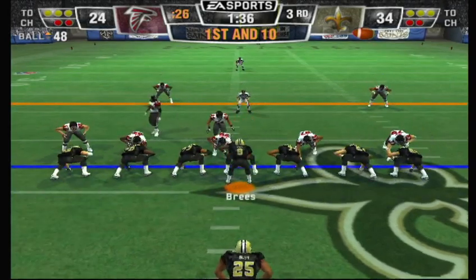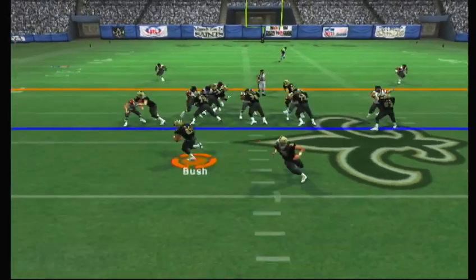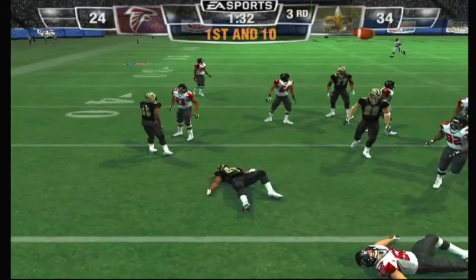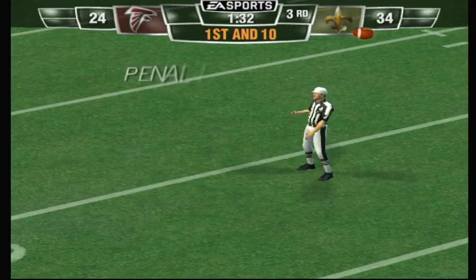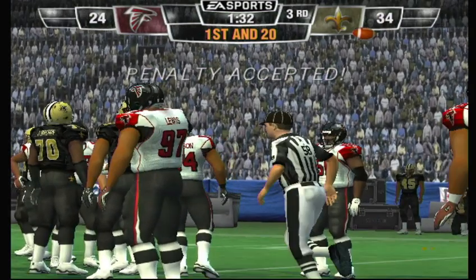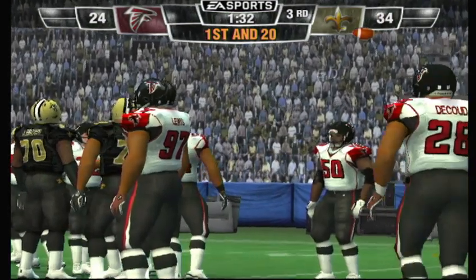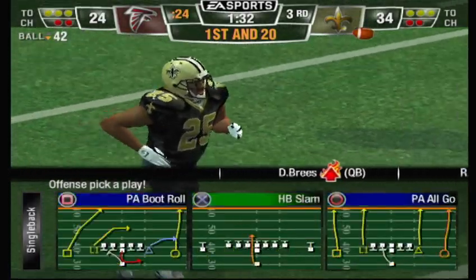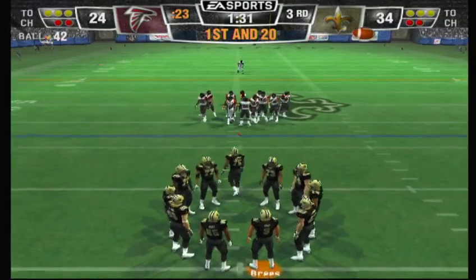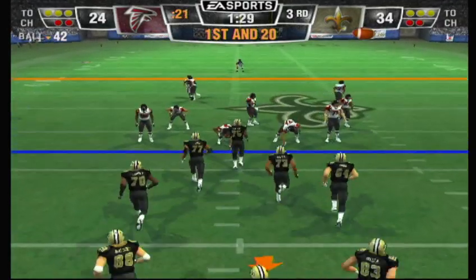The Falcons come out in a 4-3. A little misdirection. Hate to say it, but this one looks like it's coming back. On the offense, number 16. That seemed like the right call there. Yeah, sometimes you have holding, and sometimes you have tackle. That looked more like the first ball on the 42. On the 42-yard line.